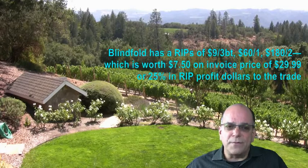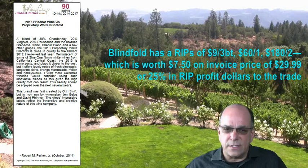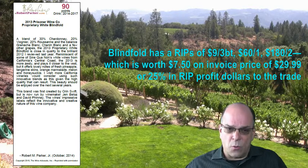Blindfold 2013 is in stock and on open sale. Blindfold has a RIP of $9 on 3 bottles, $60 on 1 case, and $120 on 2 cases. The top RIP is worth $7.50 on an invoice price of $29.99, or 25% in RIP profit dollars to the trade. Blindfold 2013 scored 90 points in Robert Parker's Wine Advocate.